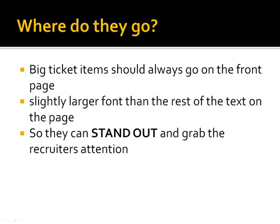Okay, you've got some big ticket items in mind, but where do they need to go? Well, we need to put our big ticket items on the front page, always on the front page. And to emphasize them, we really want to put them in a slightly larger font than the rest of the text on this page. And it's a deliberate intention to make them stand out and grab your recruiter's attention.